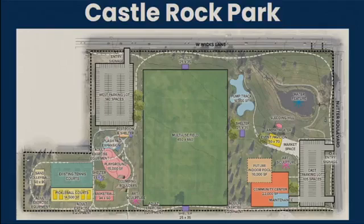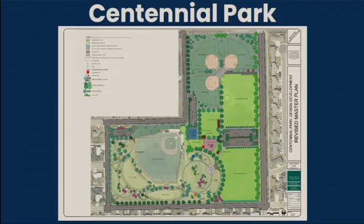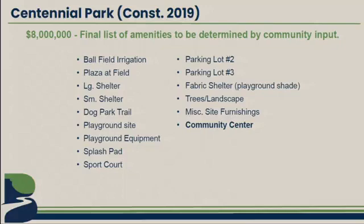Castle Rock Park was one of our master plans. Here's the list of the projects that are covered in Castle Rock Park's master plan. Centennial Park, this one got quite a bit of an increase. Go ahead, Corey. We added a community center in there.